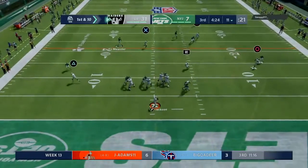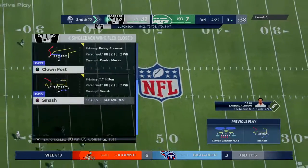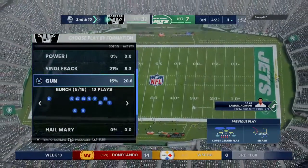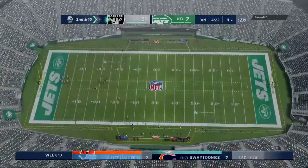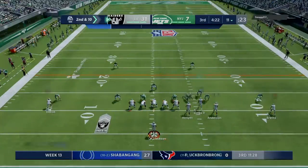After the interception, here's Jackson. And that's going to be incomplete. Too tough to hold on to that one. It's 2nd down. Oftentimes when you're losing a game and the team's still throwing with this kind of a lead, you start playing a little more physically. And they took that opportunity right there to be extremely physical and force that incompletion. So now 2nd and 10 after the incompletion on 1st down.